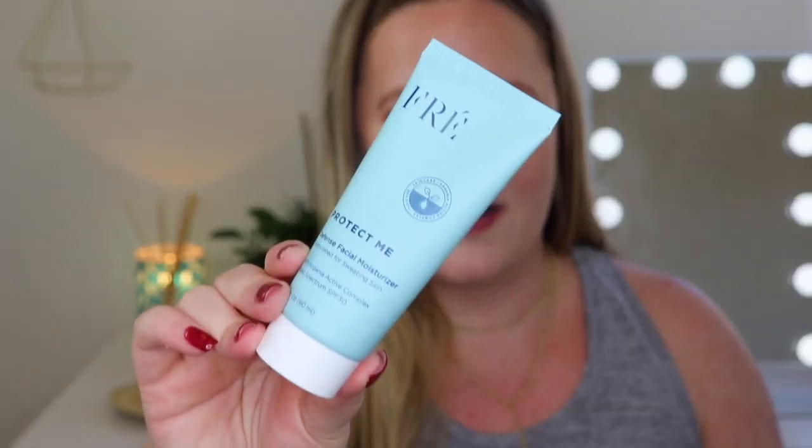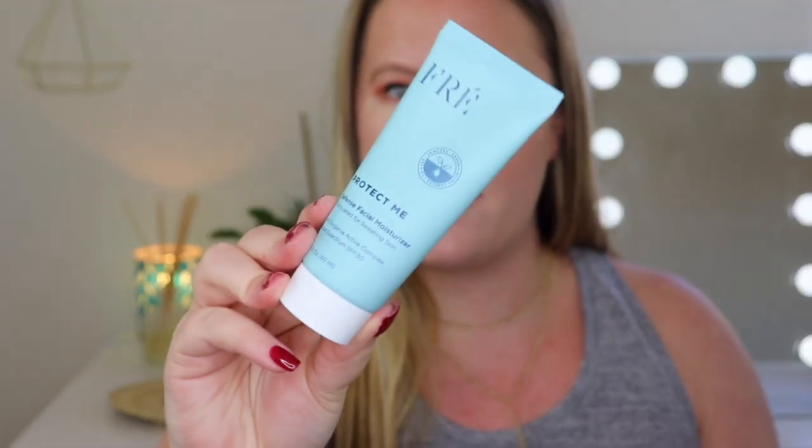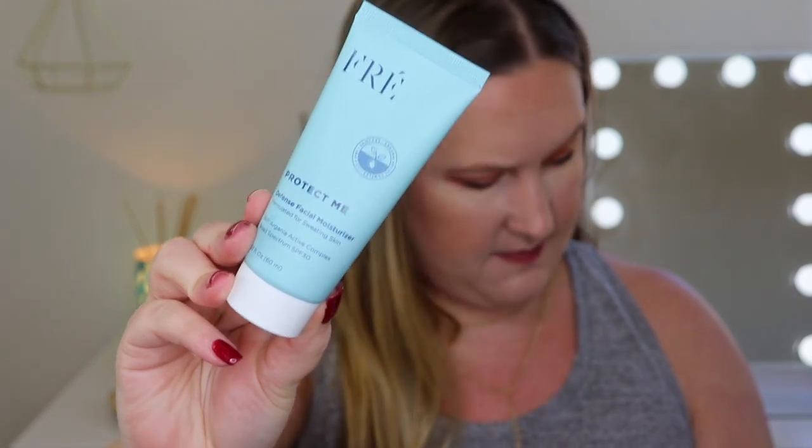But this is made with Argania Active Complex. It has SPF 30. I'm all about the SPF as well. So this is what it looks like. How big is this? This is 60 ml, so this may be full size, I'm not positive. So, wow, this is $50. I think this is the full size. That's expensive. Wow, that's nice getting in this box. It's like double the price of the box almost.